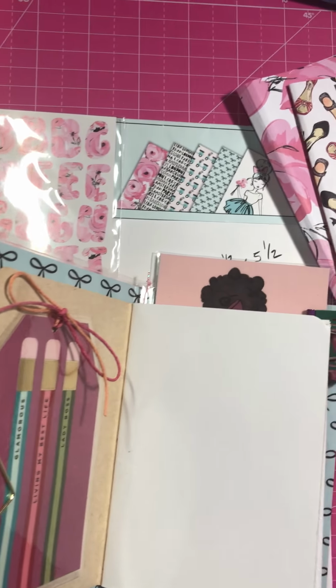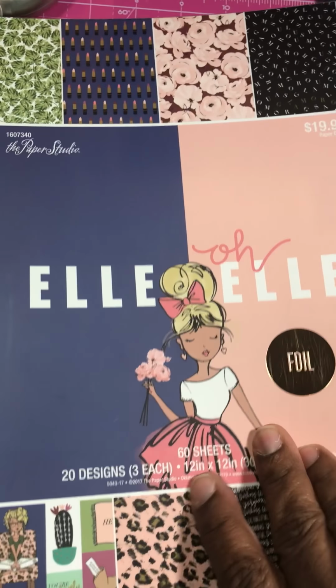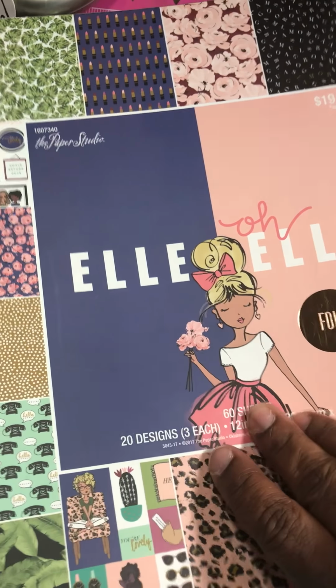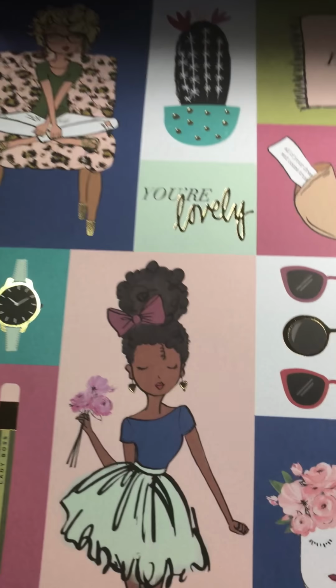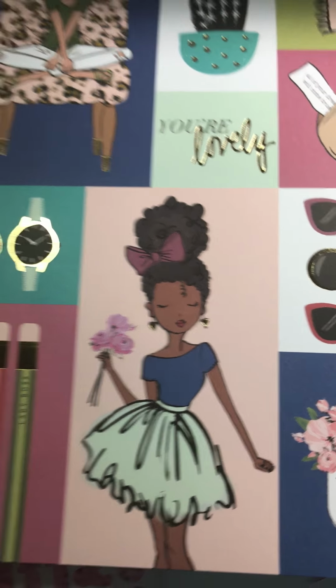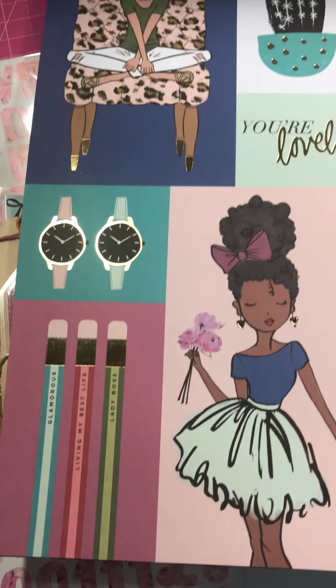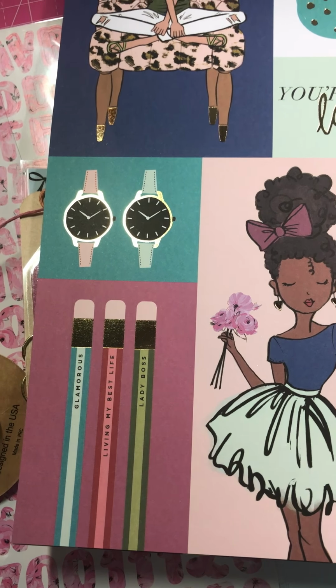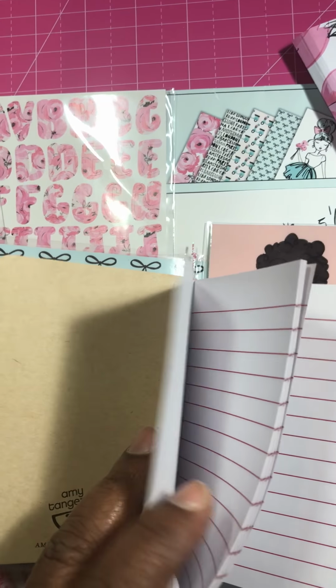Let's see. This is that LOL paper pad, and let's see. It was a cut apart. There it is. It was a cut apart. Now I actually do the girl too, which is going to come at the back end. But see, I used that cut apart, and I just cut it on the sides to make it look like a tag.